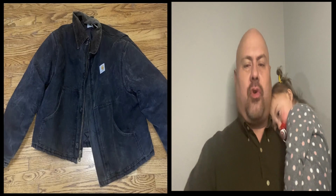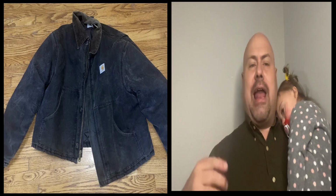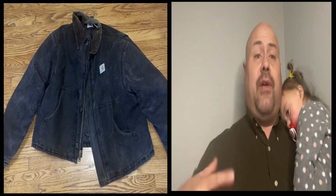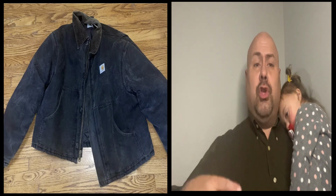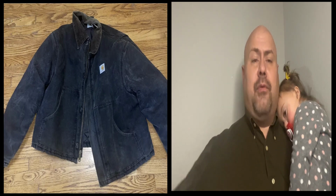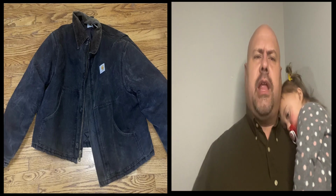vintage Carhartt Detroit jacket, full zip up, black lined. So this is just a lot of people. Carhartts are very, very resellable. And a lot of people love used, worn Carhartts. When you buy a new Carhartt, they're stiff. Some people just don't like that ruggedness, that stiffness. They like them broken in and worn a little bit.